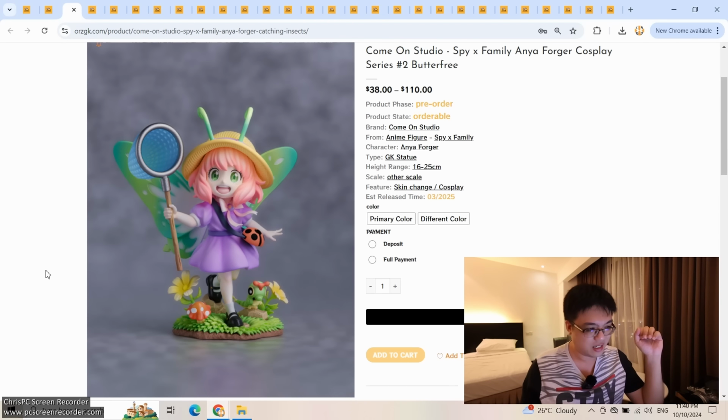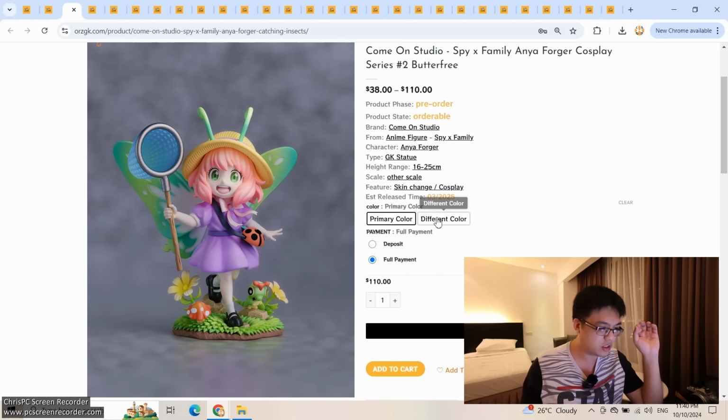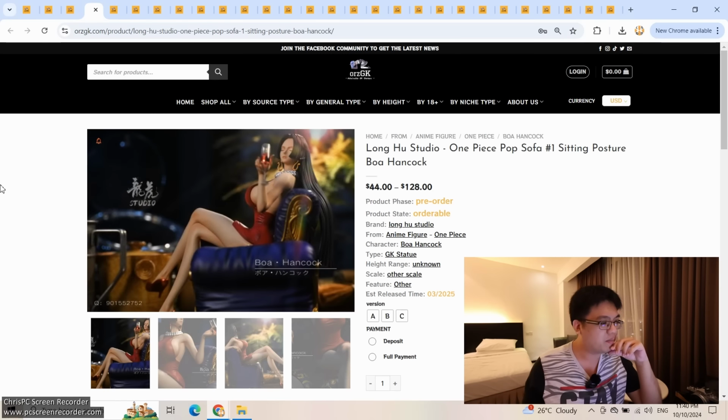Moving on to the next Anya figure over here, we have Anya cosplay Butterfree. Is that a Pokemon or something? Butterfree? Okay, $110. We have primary color, the one you're looking on screen, and also different color. Oh, I think the different color is a little bit nicer. Personal taste though. $110, I mean, it feels like they are like $20 more expensive. This shouldn't be more than $100. Yeah. Okay, moving up next, as usual, we are taking a look at the One Piece stuff first.